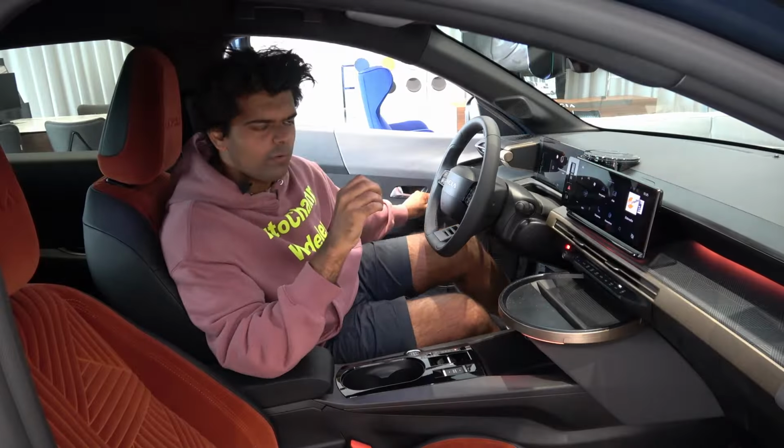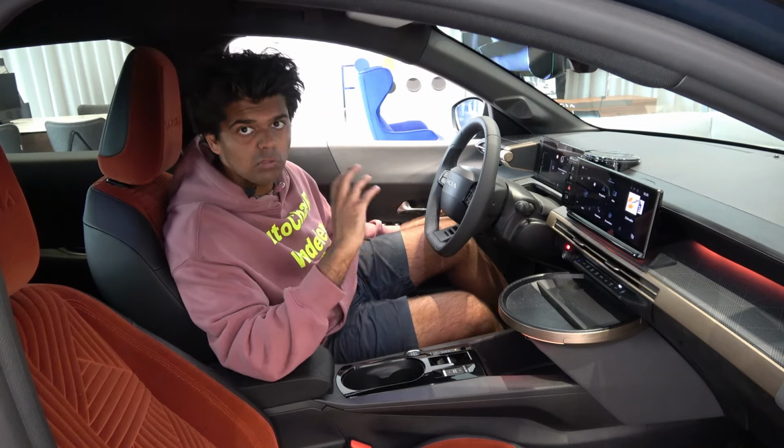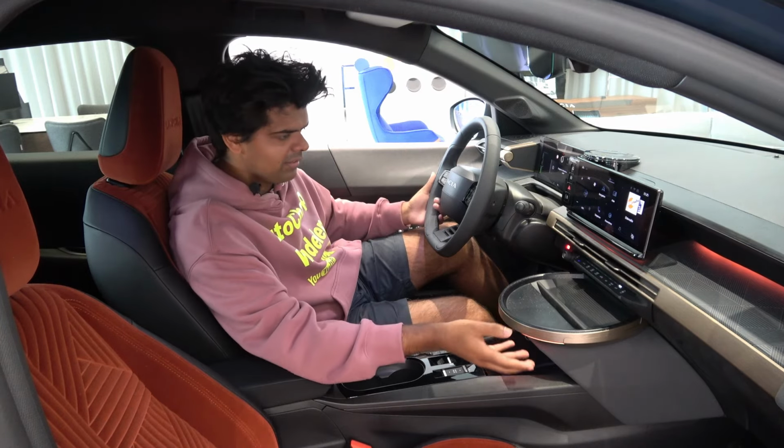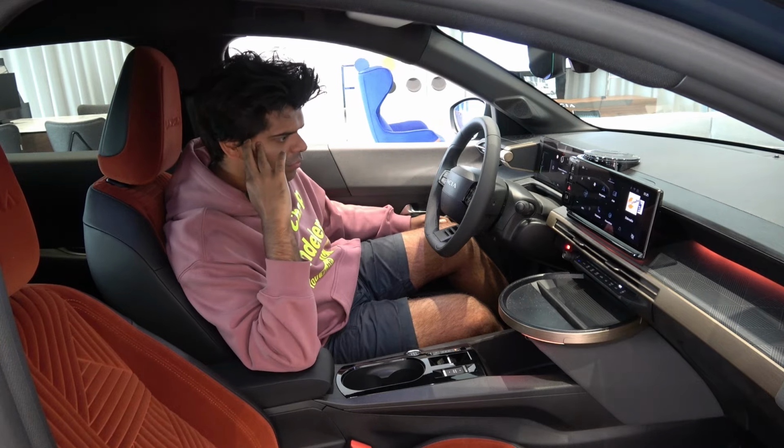And now over to the interior, I looked at it. The first thing that comes to my mind is the Fiat Multipla. It has this Fiat Multipla vibe to it. I mean, look at it. It's so stylish, but then at the same time, you think to yourself, what?